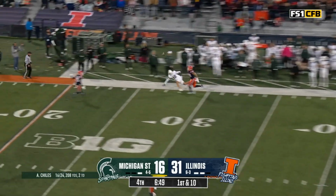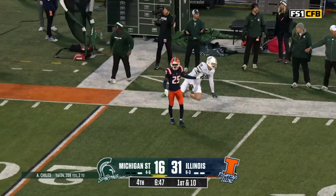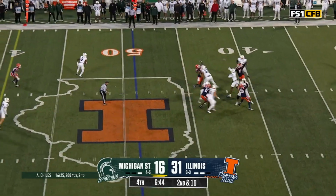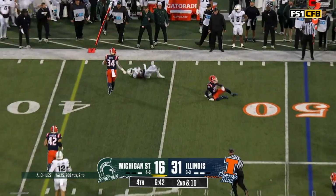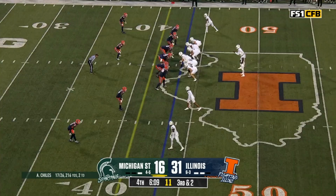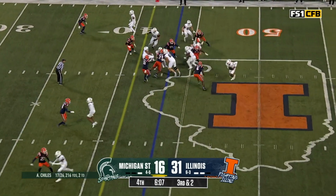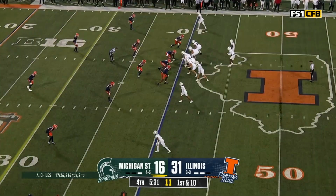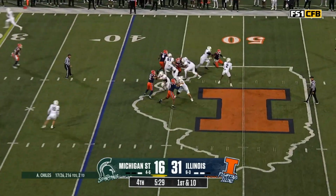Little trick play. Childs down the sideline, incomplete. And Carter most of the second half. Childs will throw to him. And Carter makes the reception across the 45-yard line, dives ahead. On third down, it's Carter to move the sticks. A lot of time coming off the clock here.